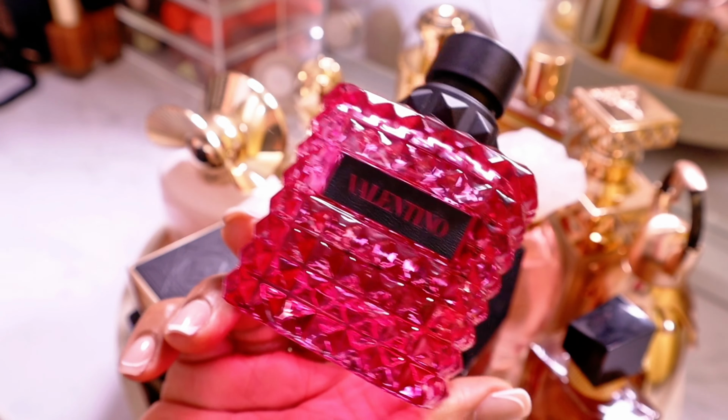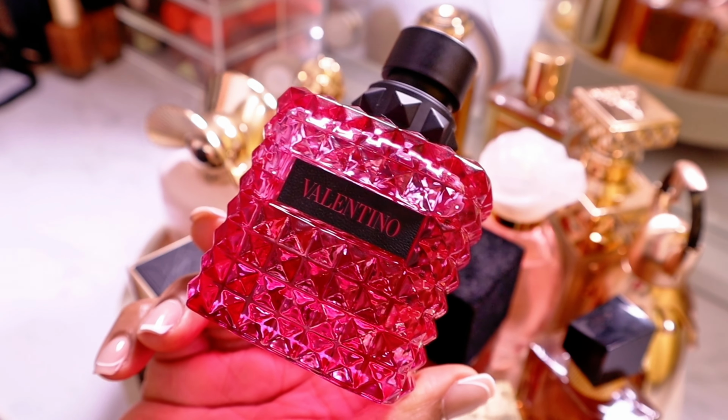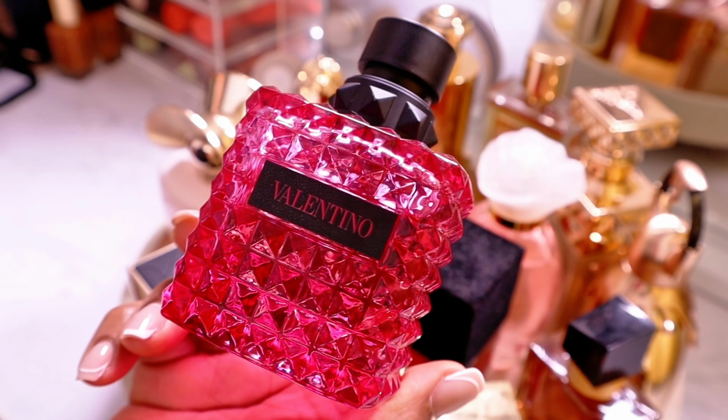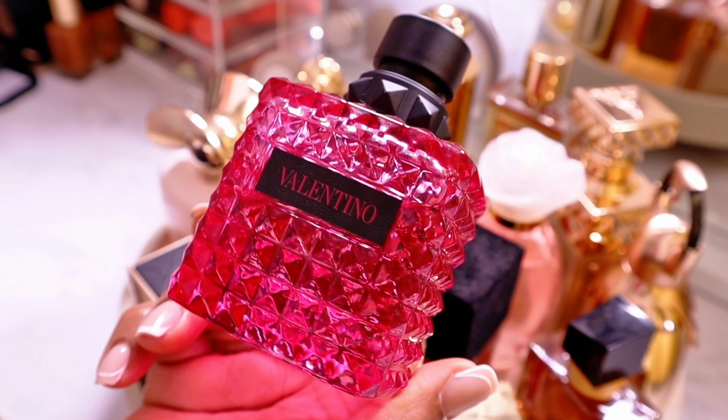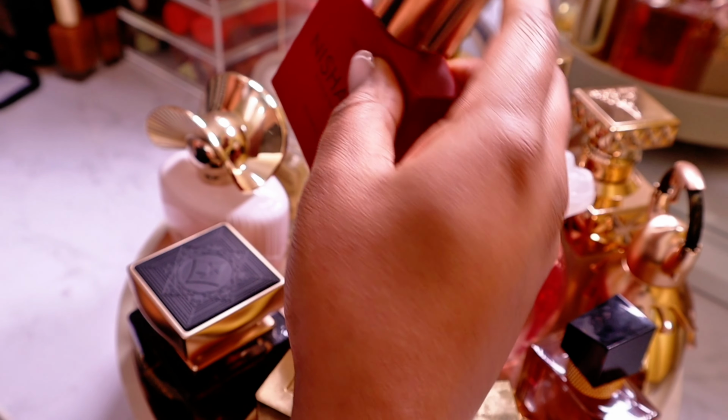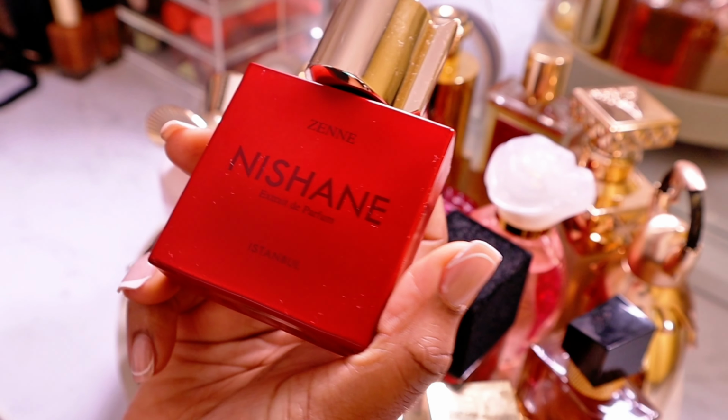But yeah, this is one of the reasons why I really want to test it out. What Fragrantica is telling me, I don't feel like the notes are complete on that. I believe there is cassis in this one. So we are going to get to know her a little bit more. And I will put the notes on the screen just so that you've got a full overview of the fragrances.